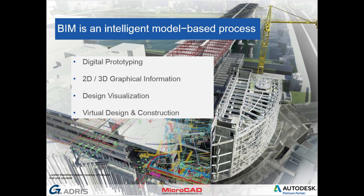What people tend to refer to BIM as is digital prototyping. It is building a building in a digital format to be able to test it, analyse it, check that things aren't going to clash together, check that things work properly, and check that spaces allow enough room to do the things that need to be done.